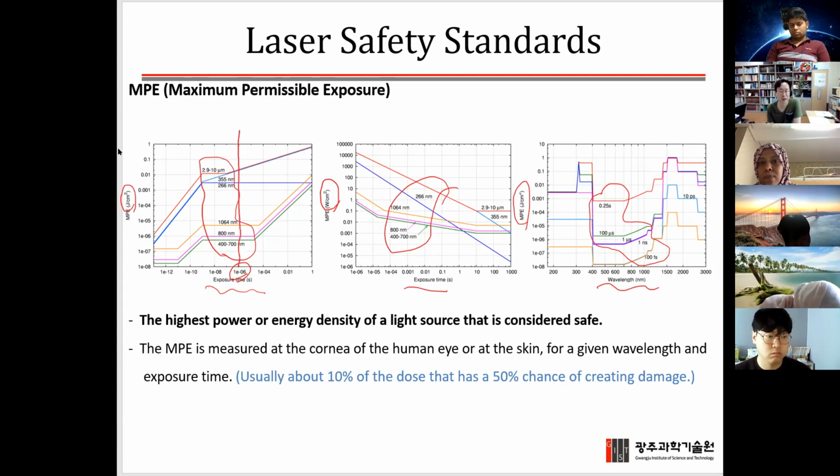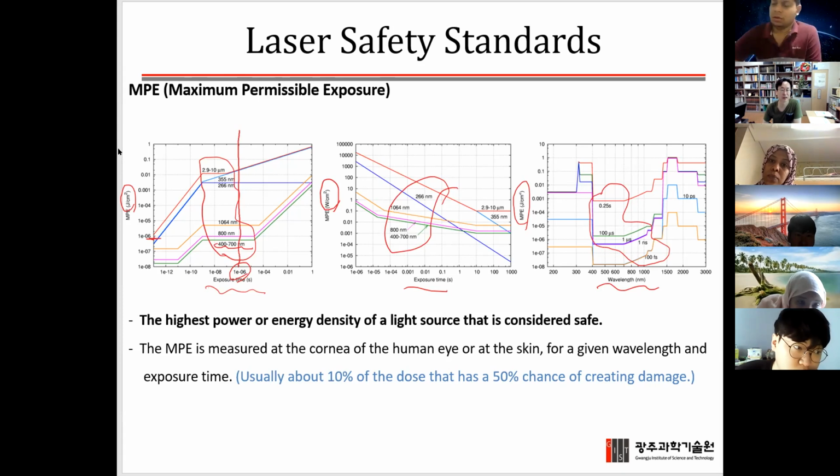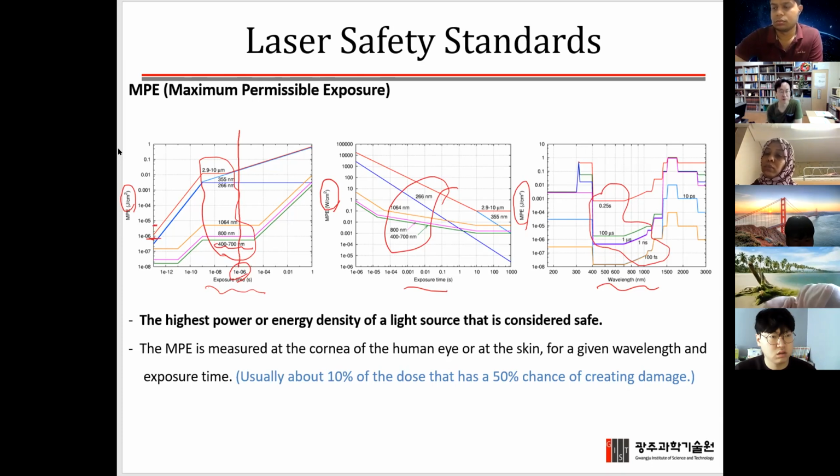And then depending on the wavelength range, in the visible range, which is 400 to 700 nanometers, the green line here corresponds to this point, which is slightly lower than 1 microjoule per centimeter square. But if you go to a slightly longer IR range, then the maximum permissible exposure is a little bit higher, like tens of microjoules. So this graph is basically telling us that when you have a 1 microsecond laser pulse in the visible range, then the maximum energy density is this one.